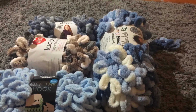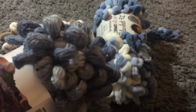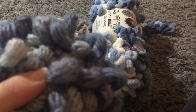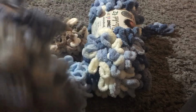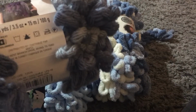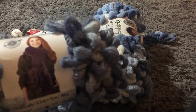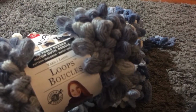Then we have the Loops and Threads. Now this one is a different fabric. All the rest of these are that same chenille stuff. This is more of an applied yarn style, so it's not the same as the others. That's the only real big differentiator here. Cost wise, this is $5.99 a skein. I think you can often find it buy one get one this time of year. You may have to buy two get one, but at the very least you can use your 40% off. And it also says no tools required.